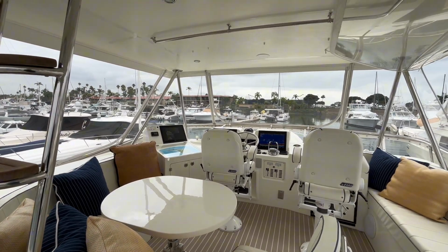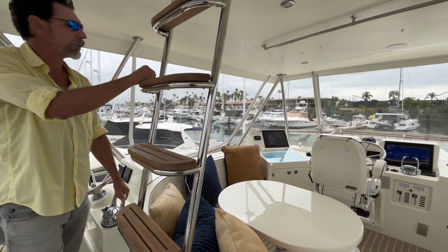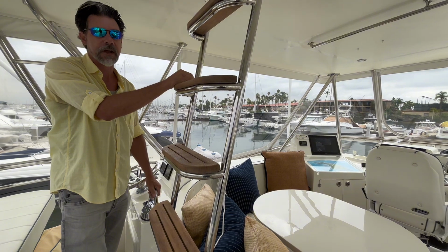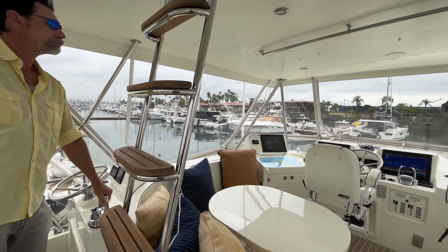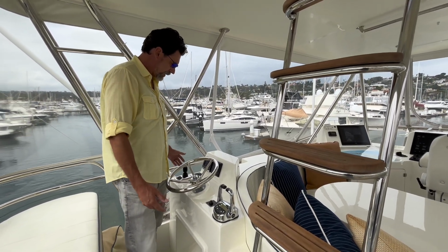So now that we're here, I'm going to flip the boat around and I'm going to show you this fancy ProPilot joystick and how we can make the boat go sideways and maneuver it just like a pod boat, but this is conventional drive. Stand by as we flip the boat around. Boat swung around so our starboard side's against the dock. Now I've pressed the take button on the joystick.